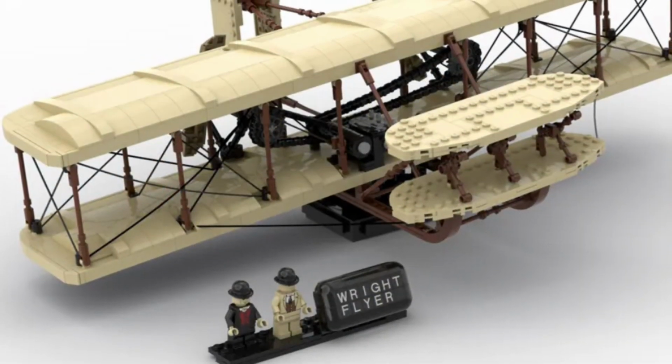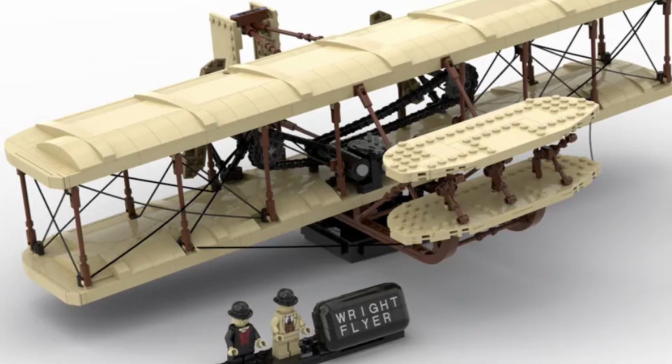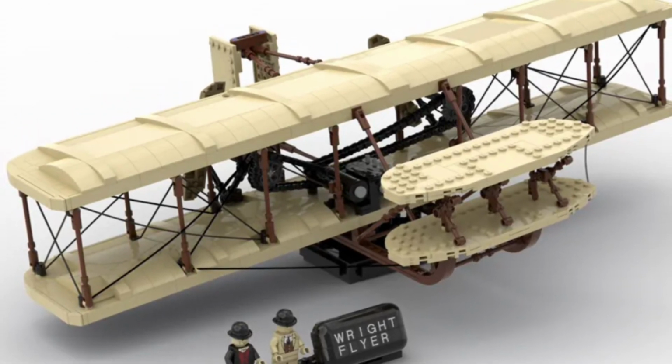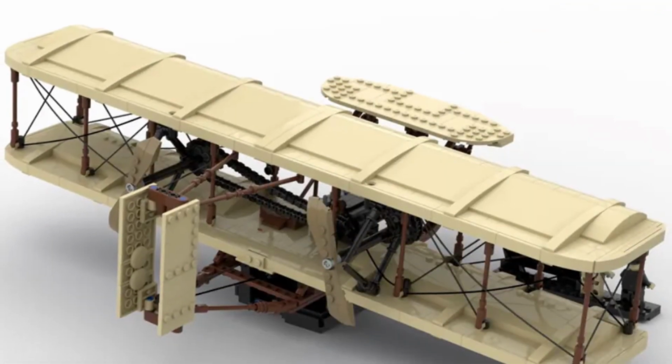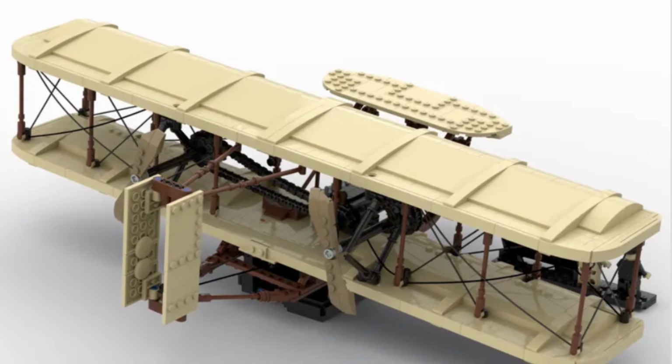Next up, we have a pretty iconic historic moment from the Wright brothers. So this is the Wright Flyer. I believe they were from Cincinnati. I'm almost certain on that. But anyways, a nice little executed memorabilia to history right here.